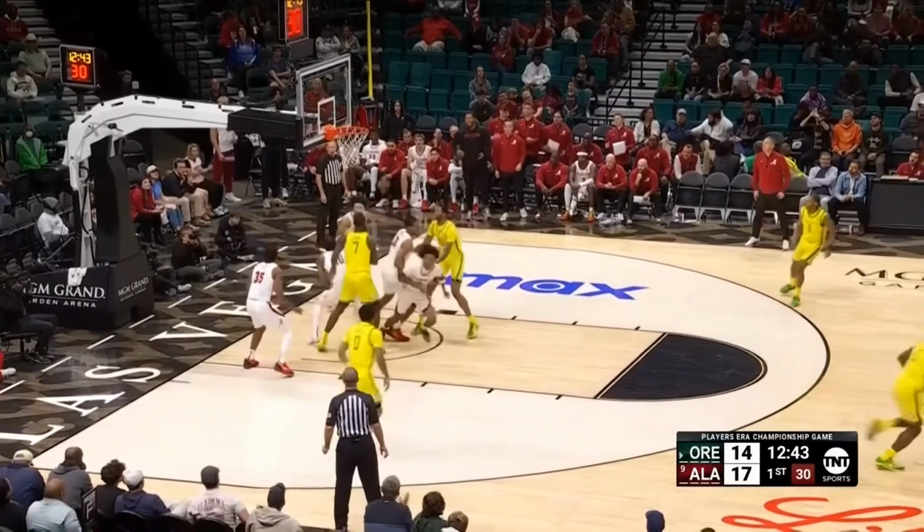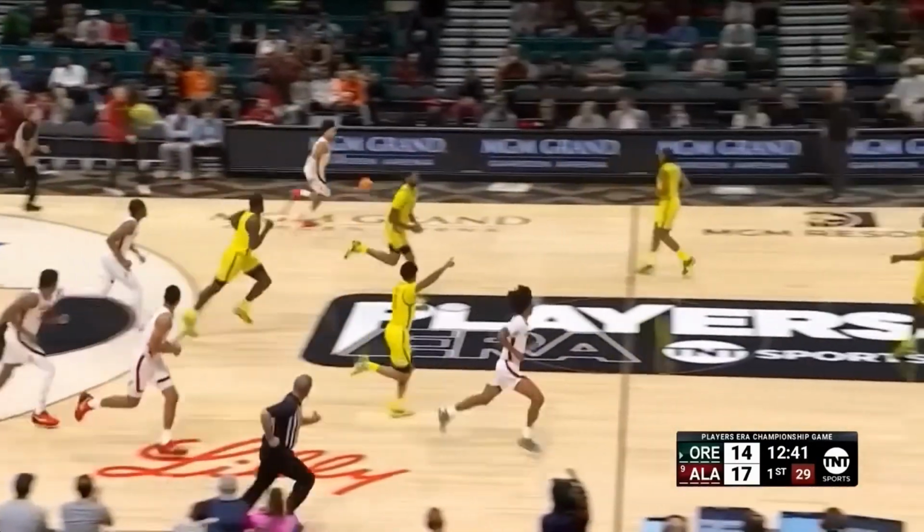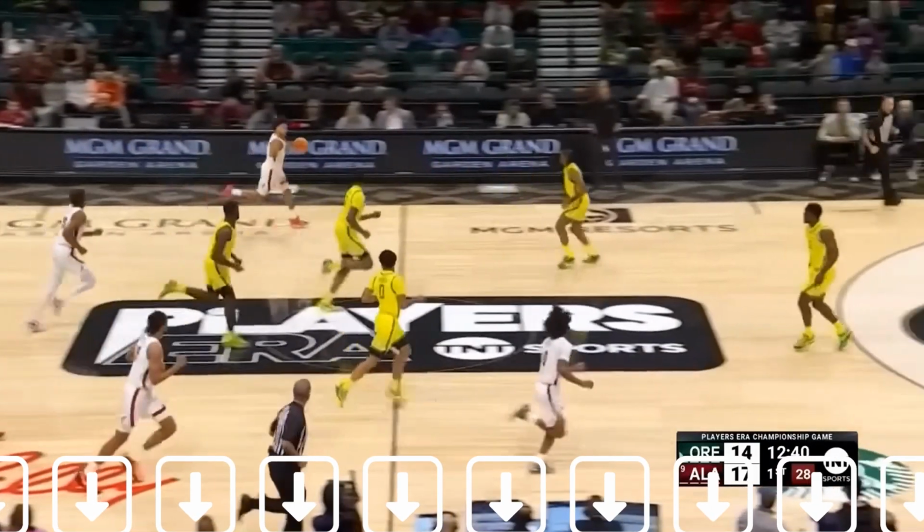Alabama's going to do a great job off this missed putback to get set up quickly in transition. You'll see the three guys at the bottom of the screen.